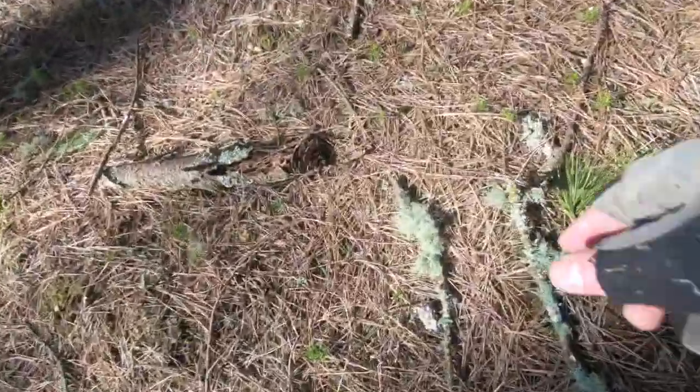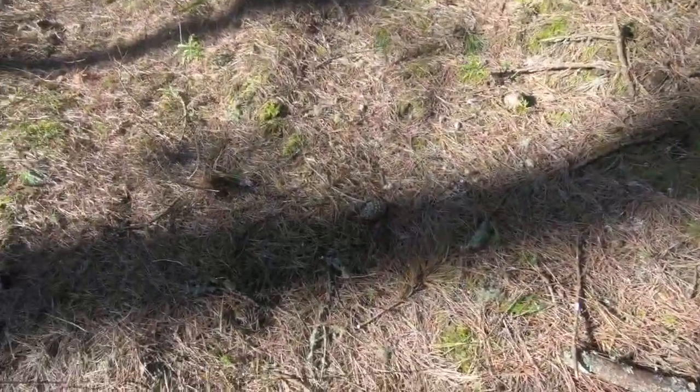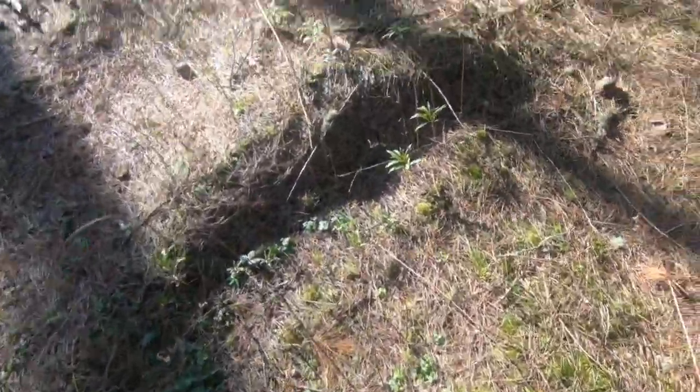Some old man's beard there, as you can see. It'll be a nice dry piece there. I'll take that for a piece of tinder. Add to the tinder collection.